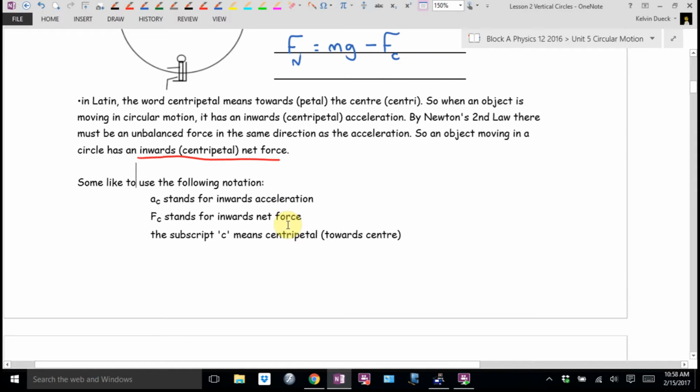Some like to use the following notation. I'll use AC for an inwards centripetal acceleration. You can think circular, but I'm going to say centripetal acceleration. I'll use FC for the net centripetal or circular force. So the subscript C means centripetal. Now the convenient thing is circle also begins with a C. So if you want to, you can just pretend that the C stands for circular, but I'll use the nerdy physics word because that's how I roll.